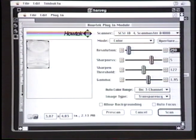I can set my resolution from 32 all the way up to 4000 dpi. That's a lot of information. Yes, a lot of information. You'd only be scanning at 4000 if you're doing a 35 millimeter negative, and you're enlarging out to a high-end film recorder, very high quality work.